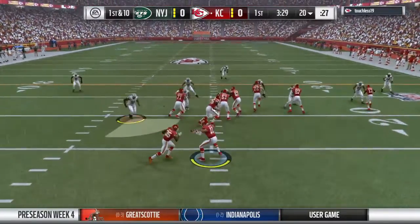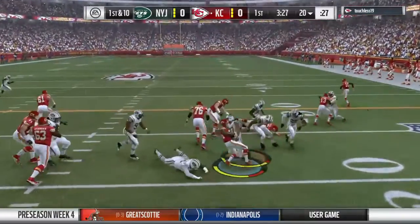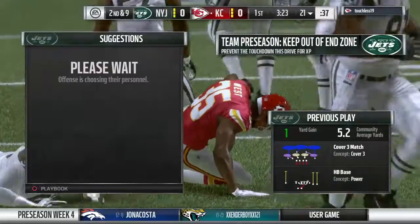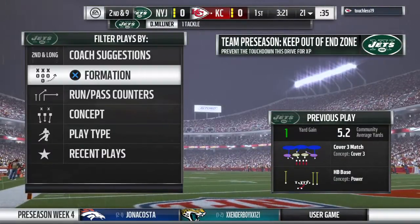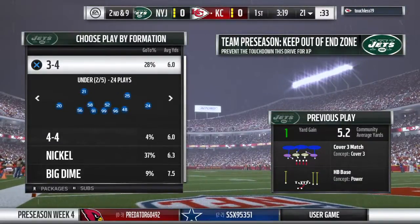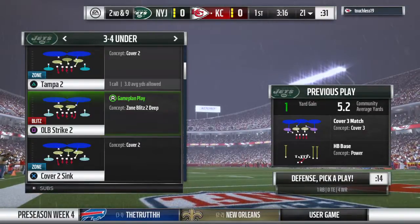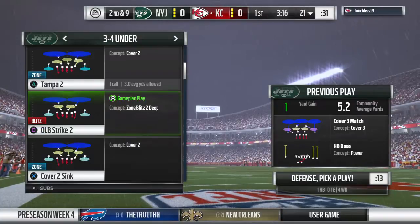Shift together here from the D-line. They'll run it now. This is Charkandrick West. Just a yard on the 1st down carry, so it's 2nd and 9. And certainly a key cog in this offensive wheel is Jeremy Maclin. You've just got to find ways to get him the ball, whether you put him in the slot or put him out on the perimeter.